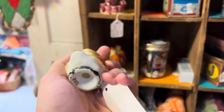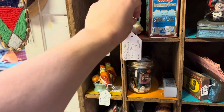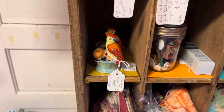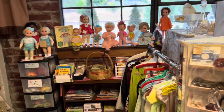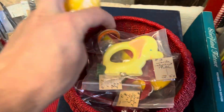Oh, I like this one. It's a little pelican. Made in Japan. 15? Nah. What about you? You're probably gonna be 15 also. 21? Nope. 22? 22. Dolls galore. Baby rattles. Vintage baby rattles.